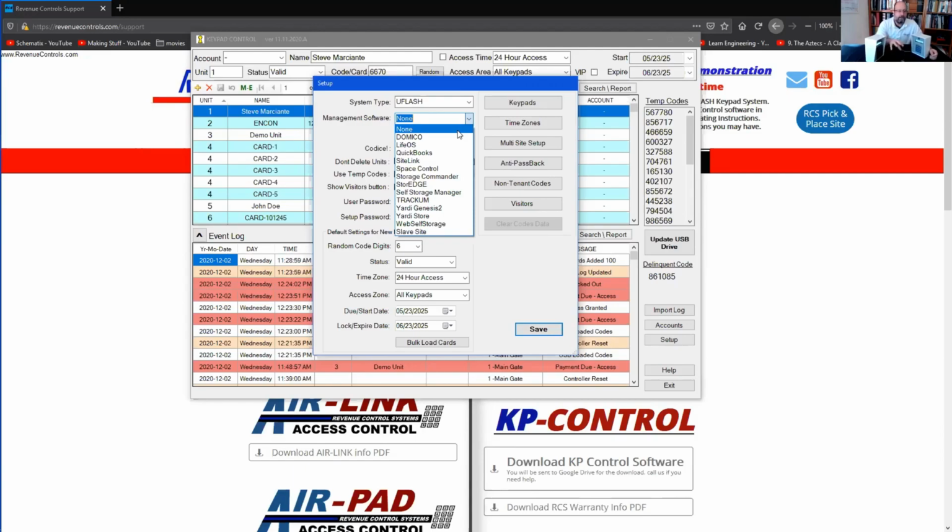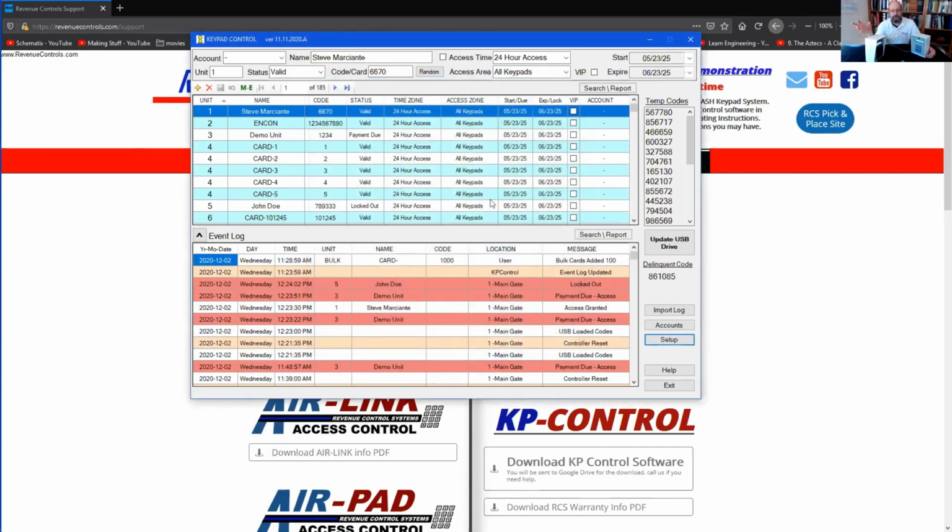When they hit the save button in that software, it will automatically update my software. It will send that record, the code, and all the name, all their access privileges from the self-storage management software directly into my program. So there's an interface between the two programs, so it eliminates double data entry. Also, it keeps them synchronized for accounting purposes. That's a great feature for the self-storage industry.